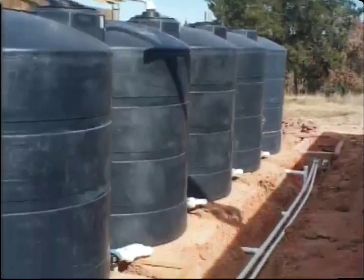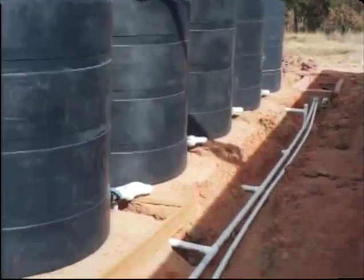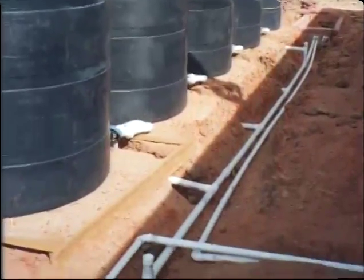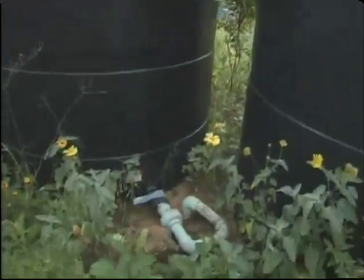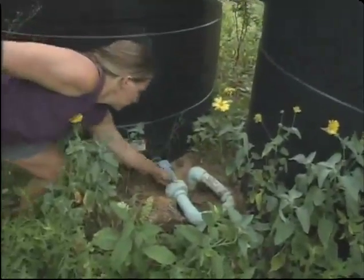All of the tanks in the rainwater collection system are connected via an underground manifold. Having pipe underground prevents damage during freezes in winter. Each tank has a valve to connect or disconnect it from the main underground manifold.